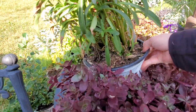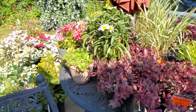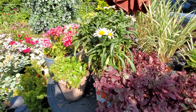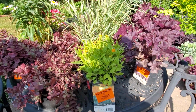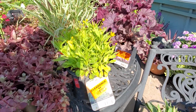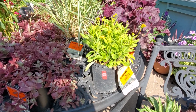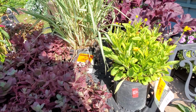Nothing wrong with them. Sometimes they're just mislabeled. I think sometimes they just have overstock. I'm not sure. This is a Daisy May Shasta Daisy from Proven Winners. That was $5. Coreopsis for $4. Jethro Tull. Again, I don't know. Well, it looks like the picture, so it's probably the same. Sometimes they put the wrong label on the cutting, I'm sure, when they grow it.